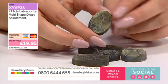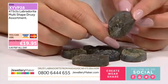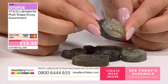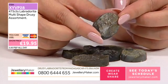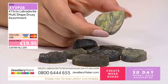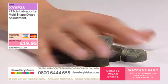You work with them just as you would a cabochon, but they've got a little bit more interest and excitement to them. I think it's beautiful because you can tell they're natural. I've got 20 of these now with the people who have checked out today. If you do want to grab them, do absolutely feel free. The toolkit is coming up in this hour, about 10 minutes. I think they work really beautifully. Grab them whilst you can at £19.95. We're moving on.